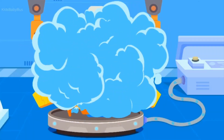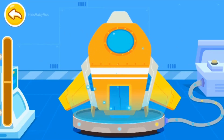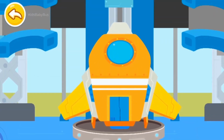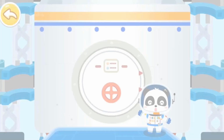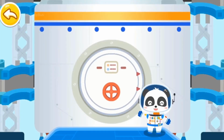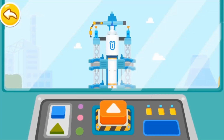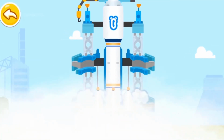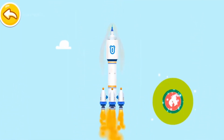Mechanical claws. The spacecraft is upgraded. Let's fill up the energy and get ready to launch. The rocket is made up of multiple thrusters, which will fall off automatically when they are exhausted. Are you ready? Let's head for the space. Press the button and launch the rocket. 3, 2, 1, blast off! Press the button to accelerate the rocket.